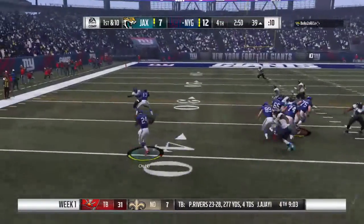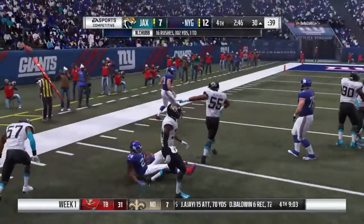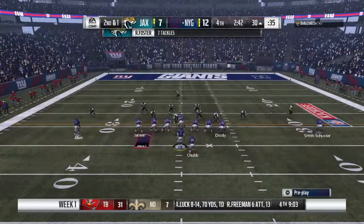They'll run it now out of the gun. Gets around him, and he'll take it down to the 30-yard line. 9 yards is the pickup there, and they'll have a 2nd and 1.